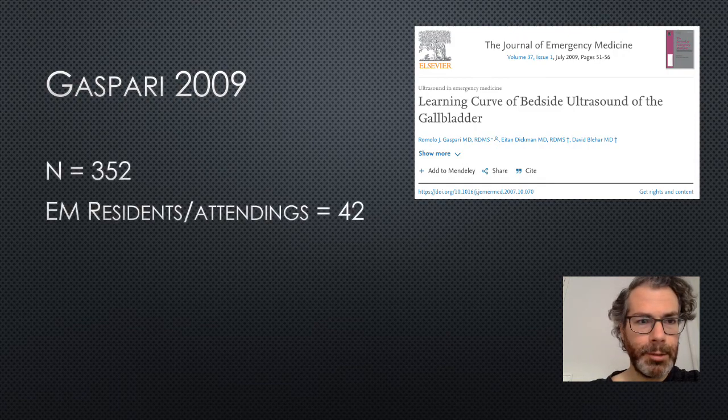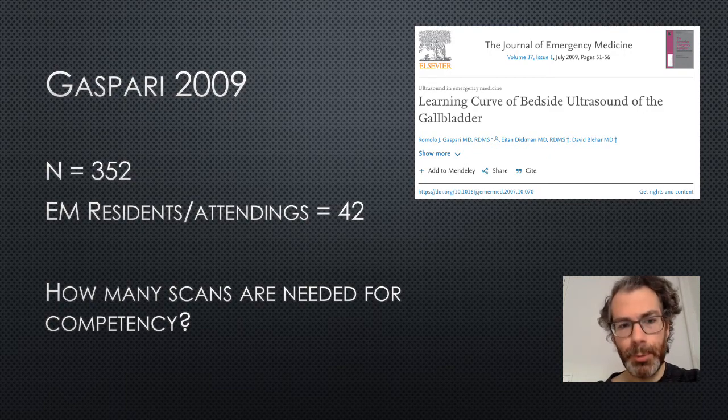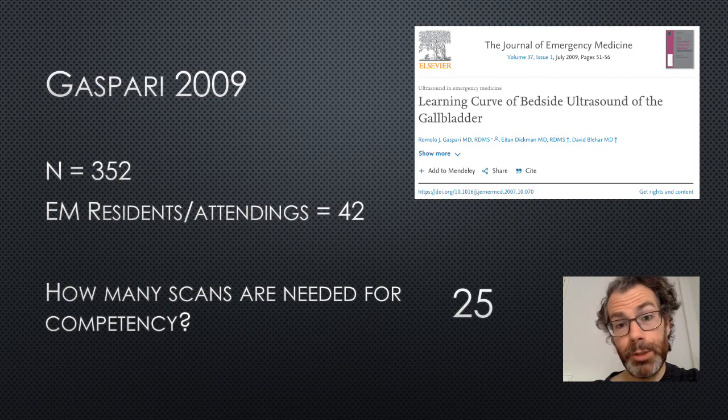So Gaspari, you may recognize this name from his work on ultrasound in cardiac arrest, but here he looked at the learning curve for point-of-care ultrasound of the gallbladder. So this was a US study. He looked at 350 patients and just over 40 emergency medicine doctors, and asked the question, how many scans are needed for competency? So how many scans does an emergency medicine doctor need to do until their conclusions correlate well with a radiologist's conclusions? And the magic number was 25.